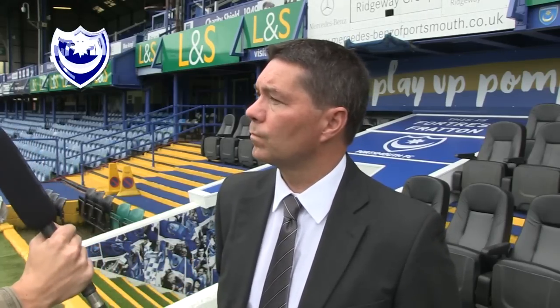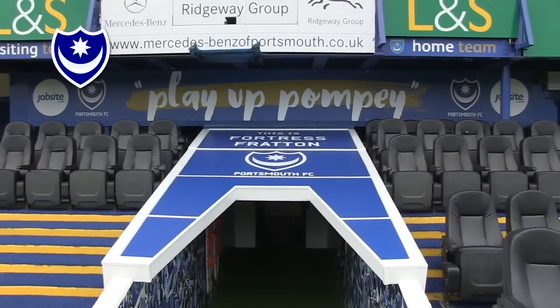So far, the stuff that they have seen, from the opening game against Dagenham, the feedback has been, well, hugely positive. Looking at the tunnel, that's one area that people like, the branding in particular. What was the thinking behind the branding?